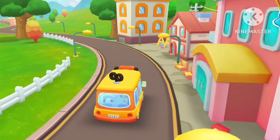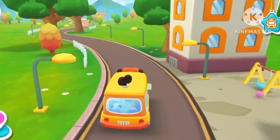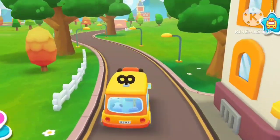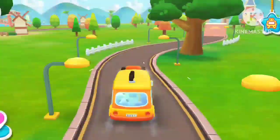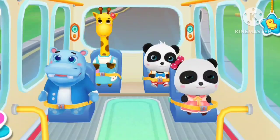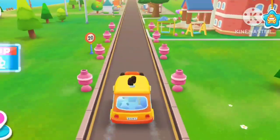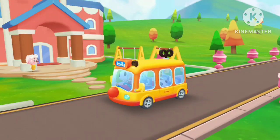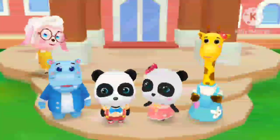We're done with our health checkup. Let's go to kindergarten. Hi friends, the new semester has started. Welcome to kindergarten. Please queue up.